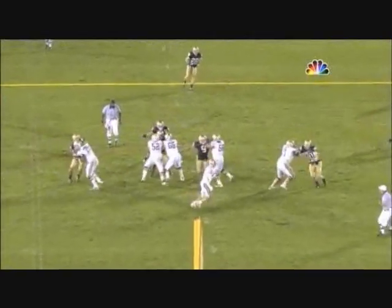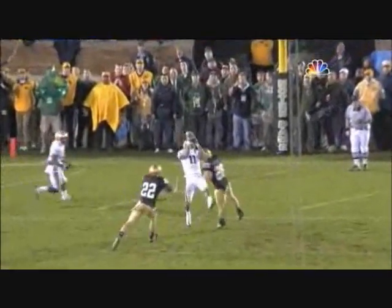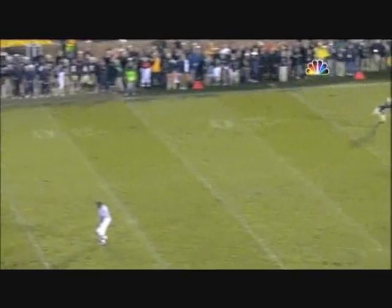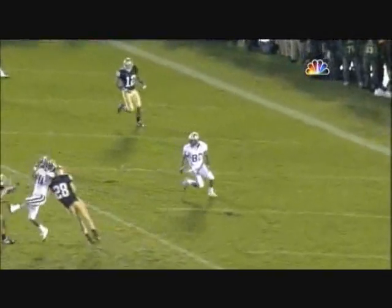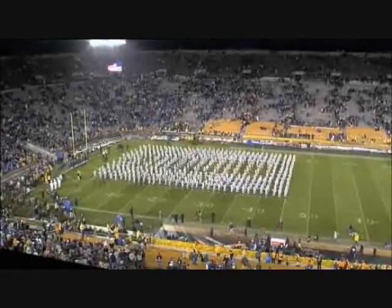The Notre Dame defense. Kyle McCarthy has done it the last 2 years. McCarthy with some help from Harrison Ford. I thought he was going to catch it, until Kyle McCarthy, old number 28, showed up. His hit dislodges the football. And the Washington Huskies, who have never beaten Notre Dame, now 0 for 8.